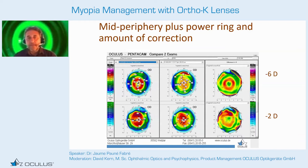We know that when we do -6, we have a smaller treatment zone and a higher quantity of change. And when we are doing a smaller amount of refractive correction in Ortho-K, we have a larger optical zone and a less marked red ring. So we have a larger and less marked red ring, and a smaller and more marked red ring. So more change or less change in plus power in the periphery.